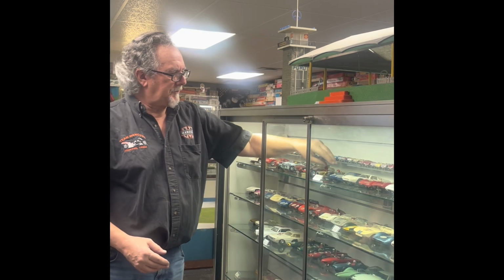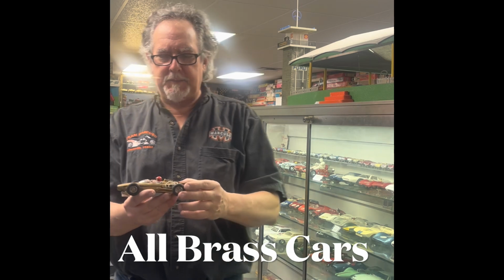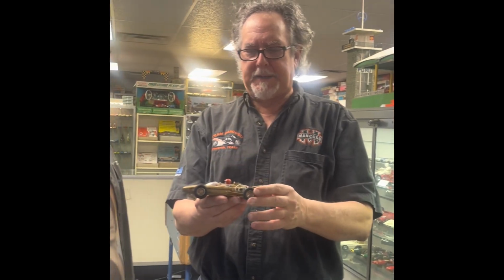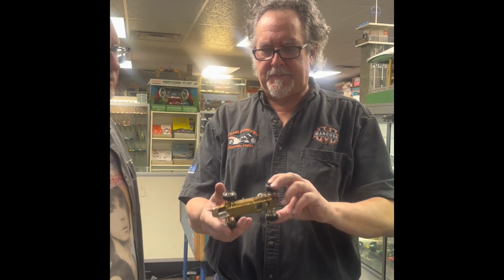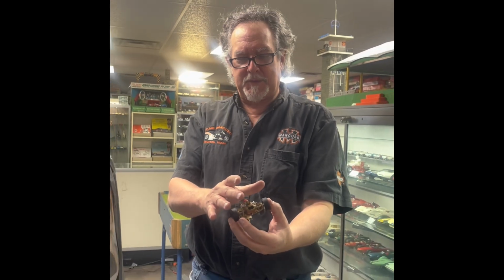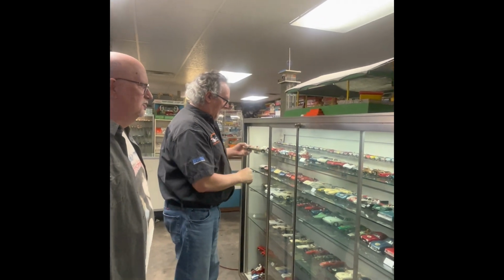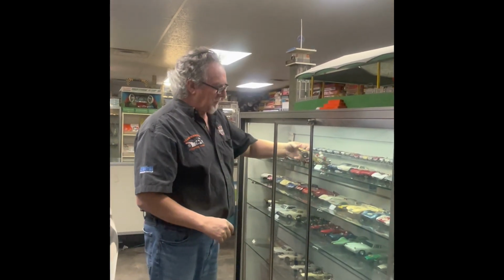Oh, here's a Japanese car, this Lotus. This is interesting because it's brass, the whole body. You had to assemble it. All brass. I need to polish it. Incredible detail. Very hard to put together. Jim Clark? Yeah, Jim Clark, of course. We don't put second-rate drivers in our rare cars.